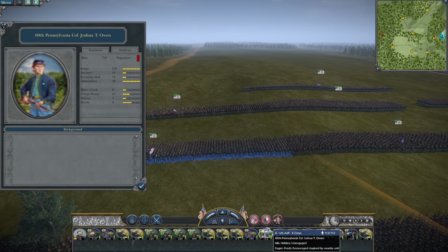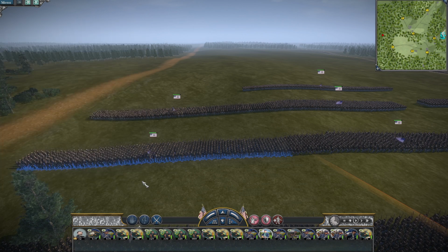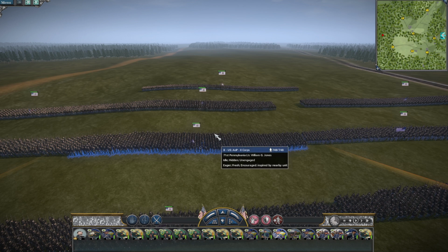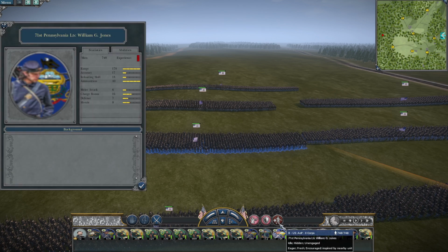All right, so the 69th is bringing 712 men to this battlefield. They've got rifles, but their accuracy and reload is 18 and 18. And their melee and charge is 6, 15, and 5 and 9 with that defense and morale. So just awful. Just a huge, huge size of units, but the only way to make them work is you're going to have to bring them. They don't quite become the famed Pennsylvania Brigade yet. That happens during this campaign.